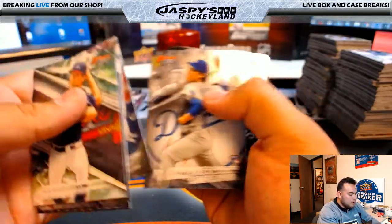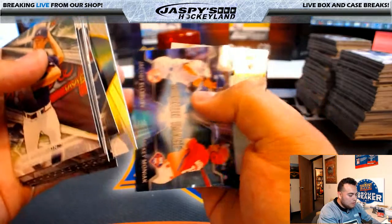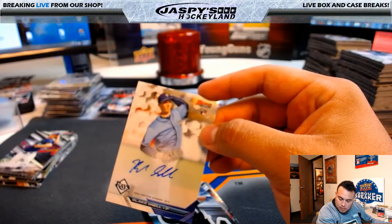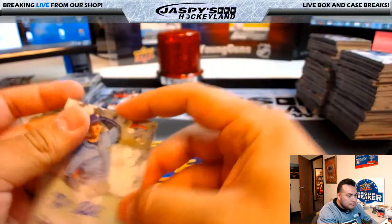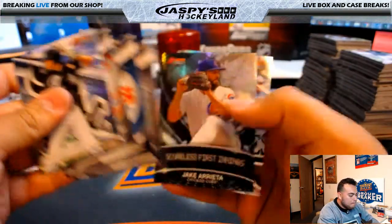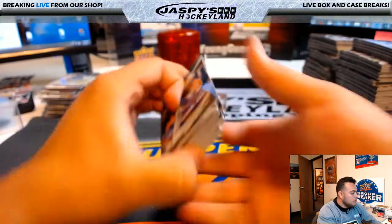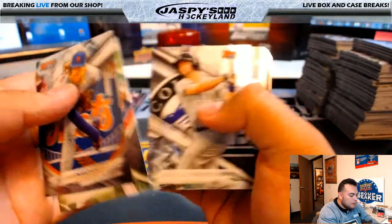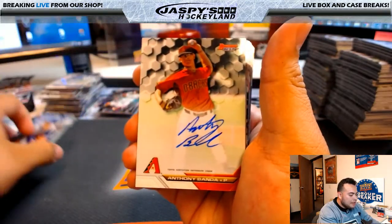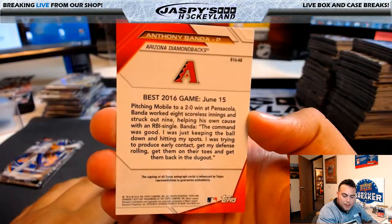Mirror image. Blake Snell for the Rays, going to Alex Lindsay. All right, guys. Last stack. Good luck, everyone. Another mirror image. Anthony Banda. There it is. Last Ball Mojo, Andrew Wagner.